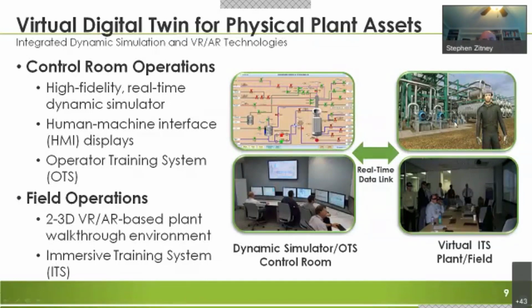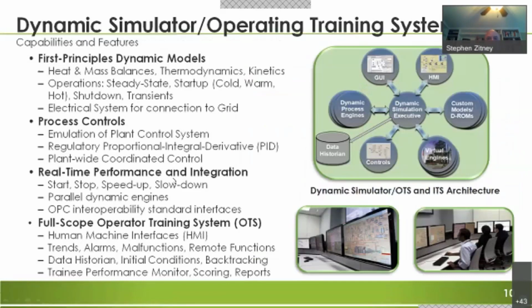The ITS is a nice standalone tool that can be used for plant familiarization, but I think the real power comes in with its real-time connection to the high-fidelity dynamic simulator, having that running underneath the hood, and I'll stress that point a bit more later in the presentation. Now I'll talk about both the OTS and ITS capabilities, features, and development.